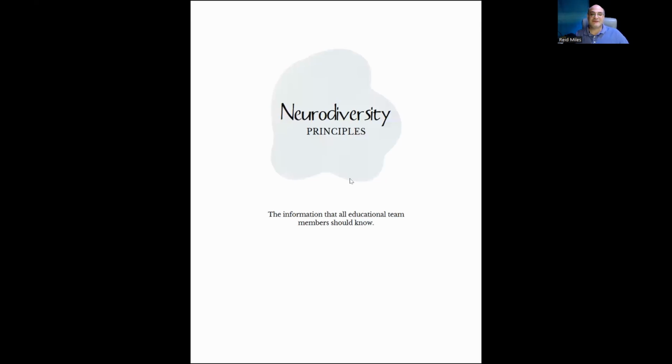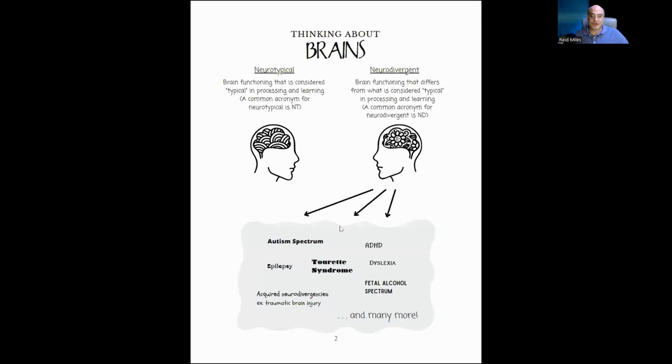Now let's look at it. Neurodiversity principles, the information that all education team members should know. Neurotypical, neurodivergent. I love how they don't put "versus" neurodivergent. It's not one versus the other. It's either you have one or you have the other. And that's very affirming. It's comforting.